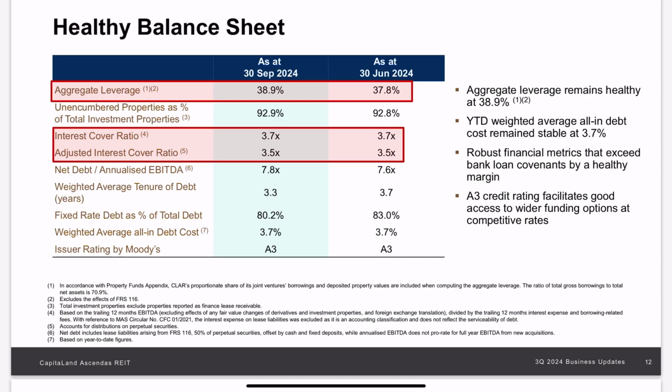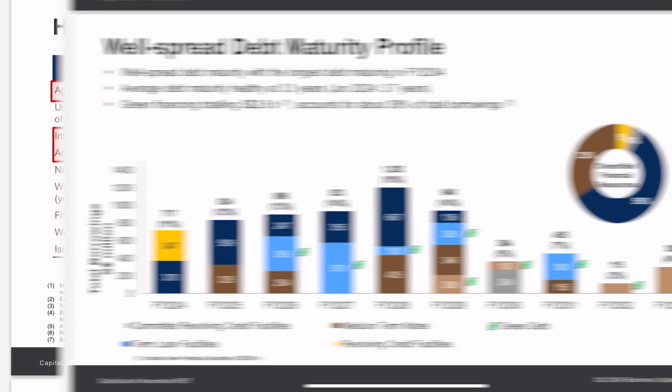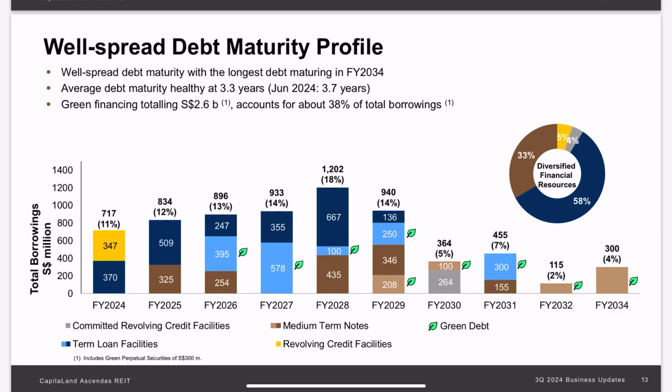But there are some REITs which take on a lot of perpetual securities, and as investors, you have to be very careful about it. One of the easiest ways to see if the REIT has a lot of perpetual securities is by looking at the differences between the interest coverage ratio and the adjusted interest coverage ratio. Ascendas REIT's debts are evenly spread out.